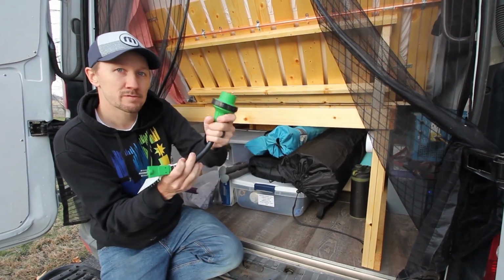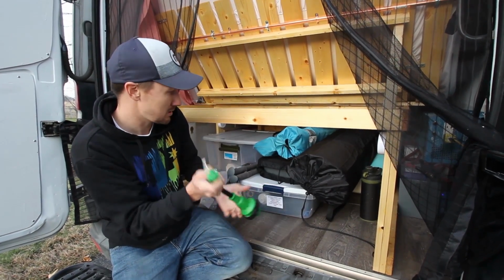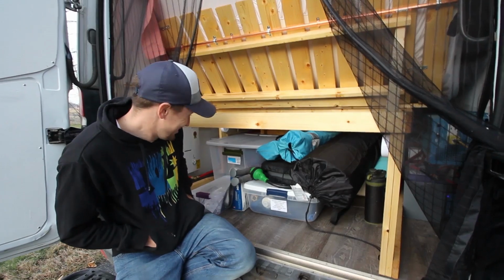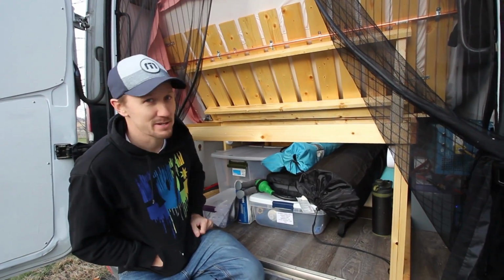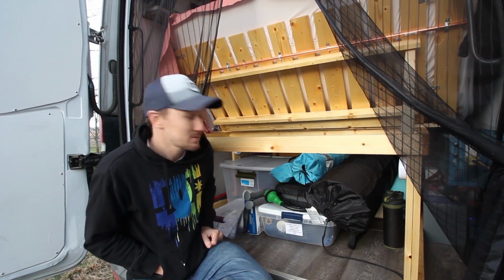This is our extension piece for our shore power. So that goes inside of the van, and that connects to our extension cord. And then just various tubs for other things such as toilet paper, compost, yoga mats, extra clothes, dog stuff.